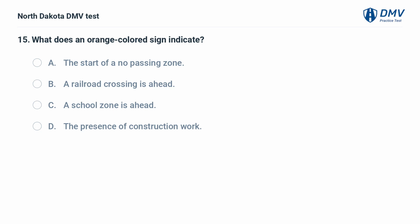What does an orange-colored sign indicate? a. The start of a no-passing zone. b. A railroad crossing is ahead. c. A school zone is ahead. d. The presence of construction work.